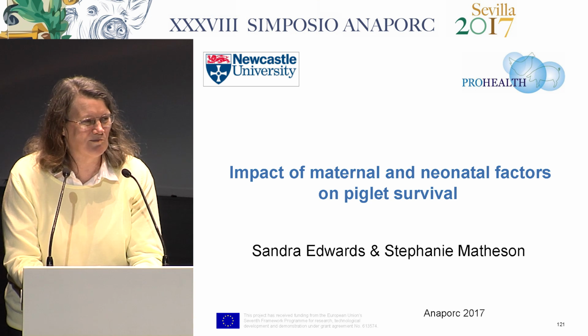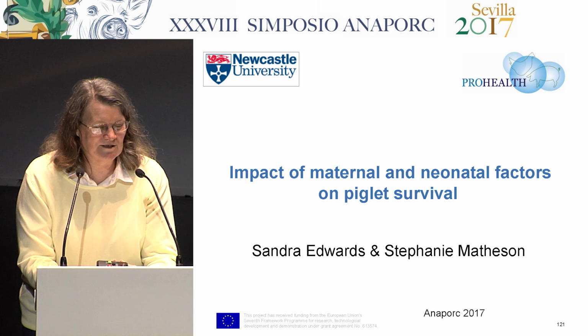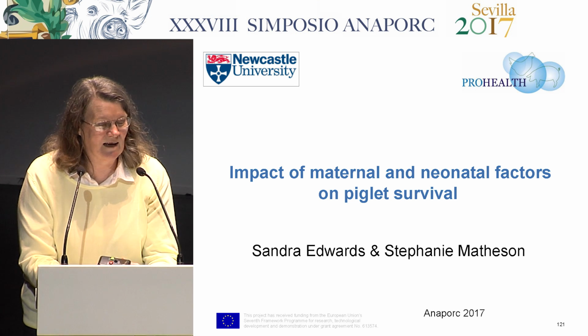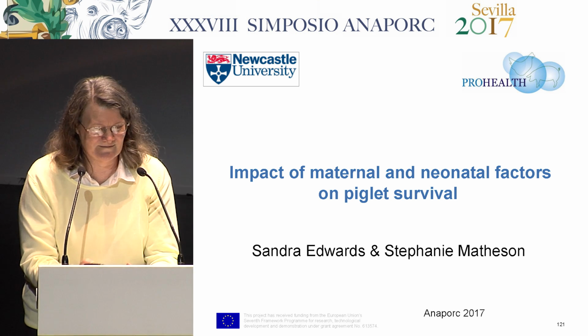First of all, it's a problem which persists in intensive production. So you can see from this graph that as the litter size born alive has increased over the last years, the percentage of the piglets which die has hardly changed. We've made no improvement. And in fact, in real terms, that means more piglets are dying now than were dying 10 years ago.